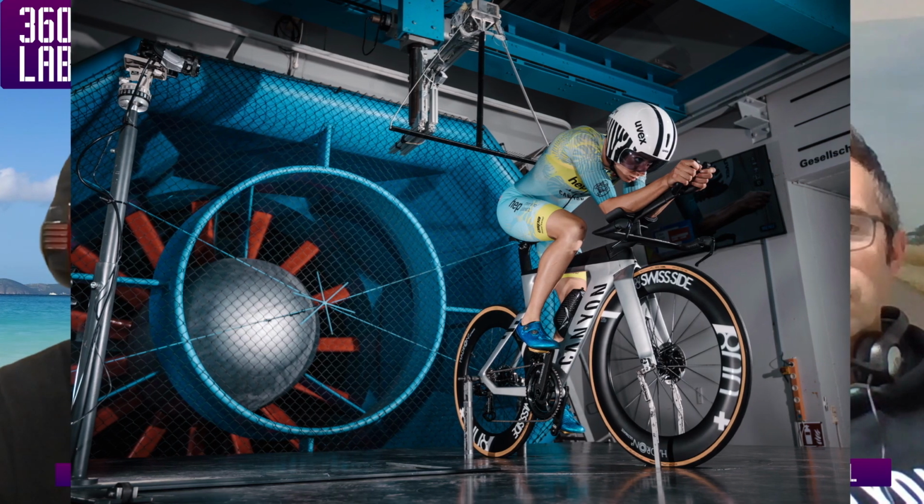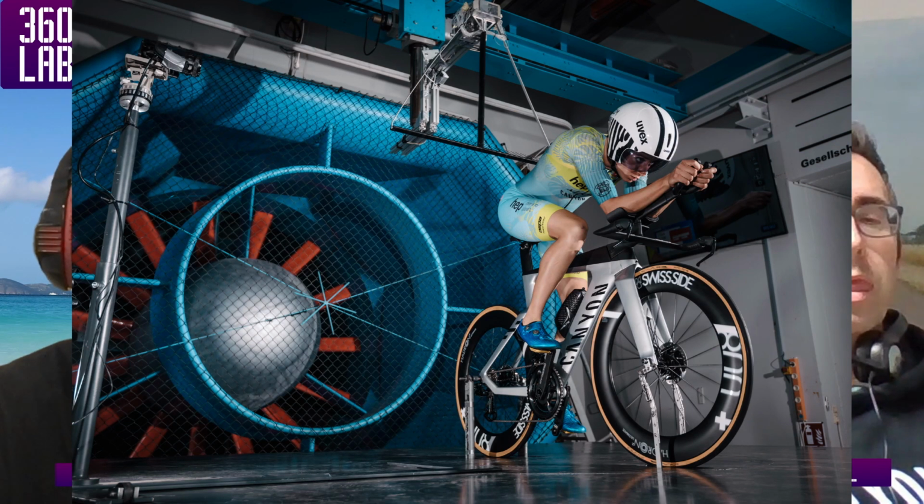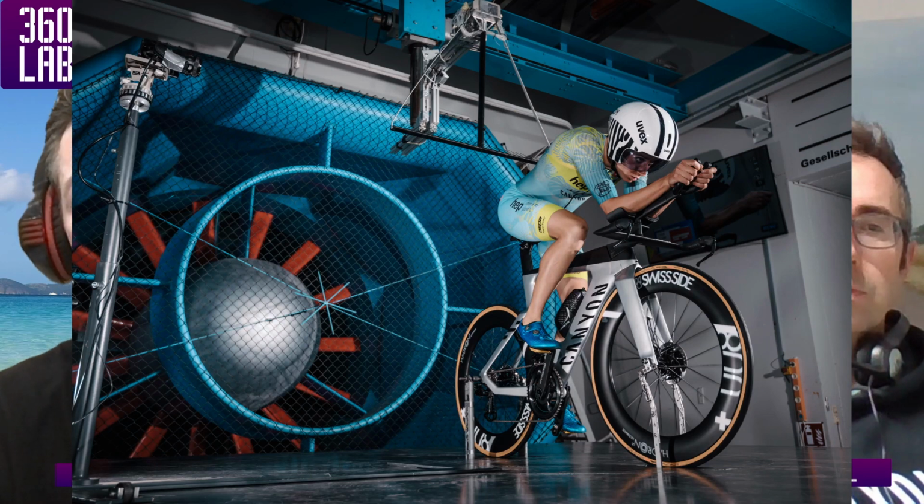One important thing to say is, we talked about CFD before. That's the main workhorse. That's where we do the primary development. We specialize in making sure that the CFD simulations that we do match very accurately to the wind tunnel. So when we come to the wind tunnel, it's very much more of a confirmation of the performance of the bicycle, and then to see how we can then optimize the athlete onto that bicycle.